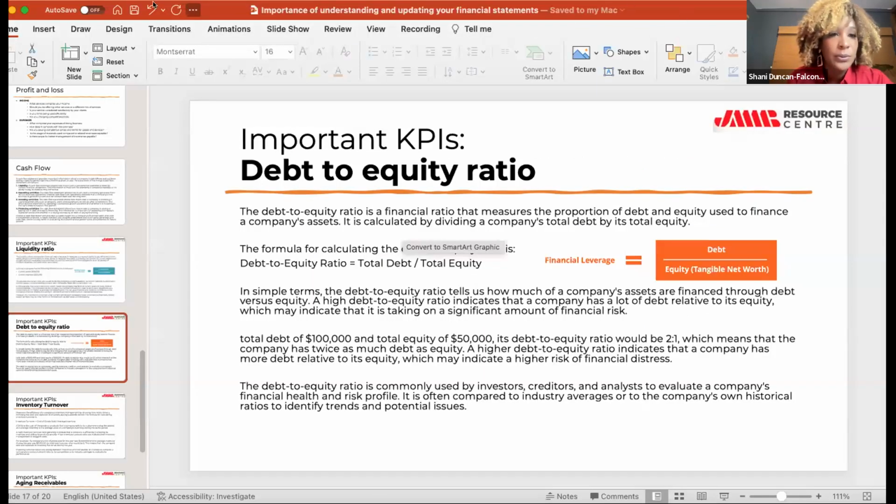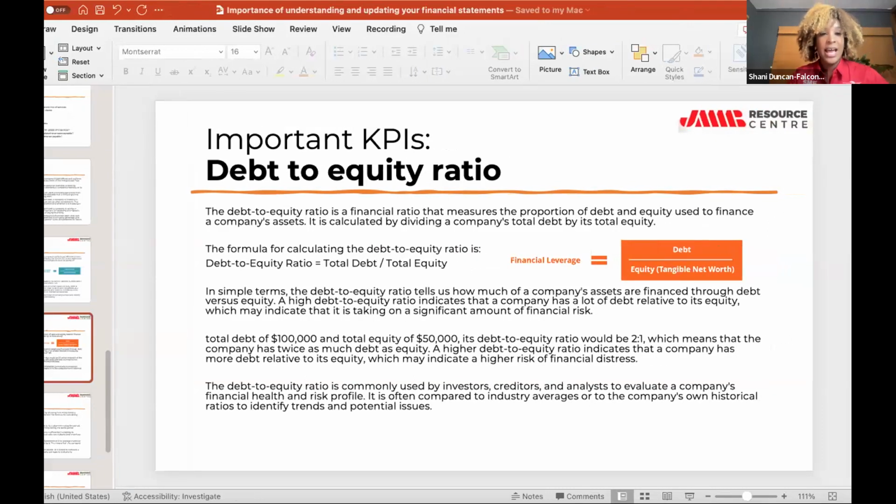All right, okay, so let me show you your debt to equity, all right? So this one is going to measure the proportion of debt and equity used to finance a company's assets, right? So in simple terms, it tells you how much of the company's assets are financed through debt, which is loans, versus how much is financed through equity. So a high debt to equity ratio is going to indicate that the company has a lot of debt, right? A lot of loans, right? So when you come to the bank, we're going to see, okay, do you have a lot of loans outstanding, or do you have more equity in your business? And that is going to tell us your financial leverage.